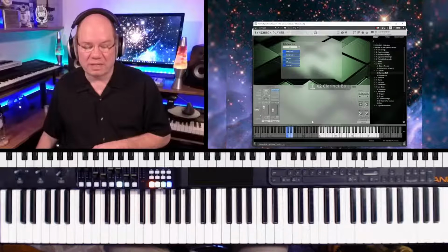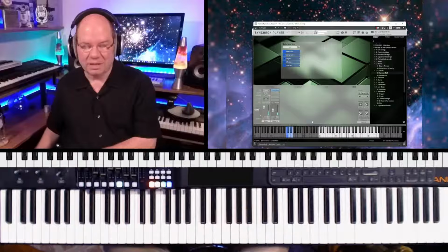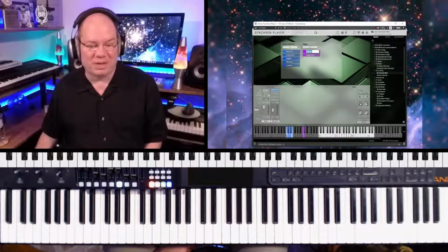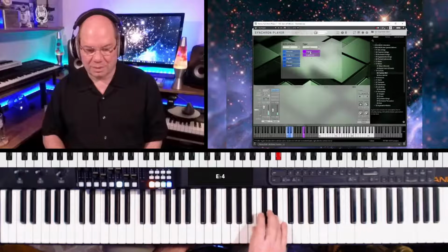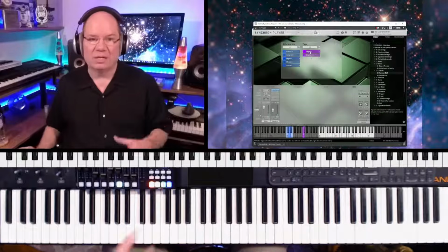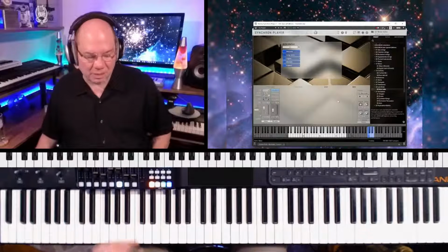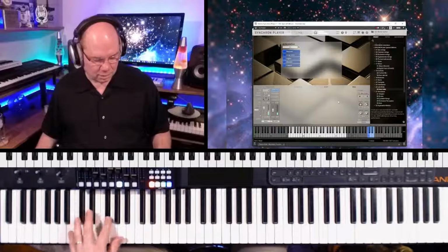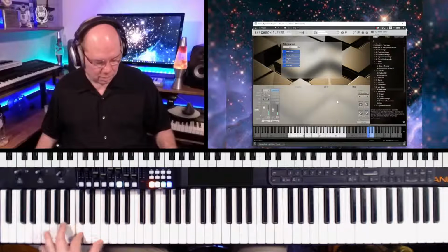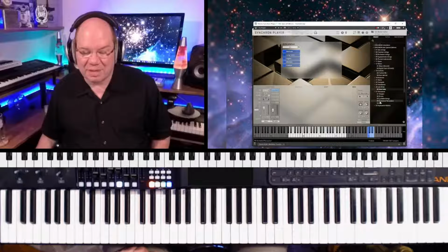Okay, we've got clarinets. We got a B flat clarinet. So everything that you're going to pull up is really going to sound great, because this is the essentials. So let's just pull up some low brass. Got a bass tuba. That is beautiful. And we've got some trumpets. Got a C trumpet here.